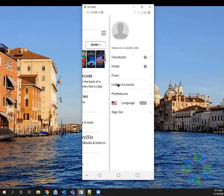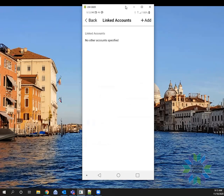This is the item that I'm probably most excited about. I'm sure many of you have patrons that come in that are holding cards for multiple children, maybe a spouse. They can link all of those cards onto one app. And we're going to do that now just to show you what that looks like.